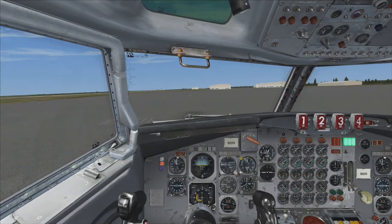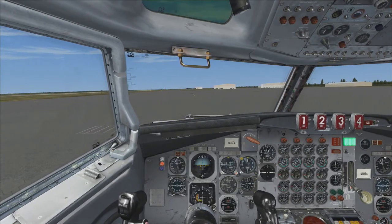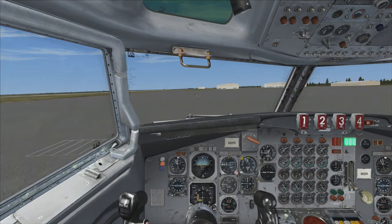It's a good plane. It's a fun plane. Aerosoft is releasing the A319, I believe, later this month, I think. I definitely want to get that.